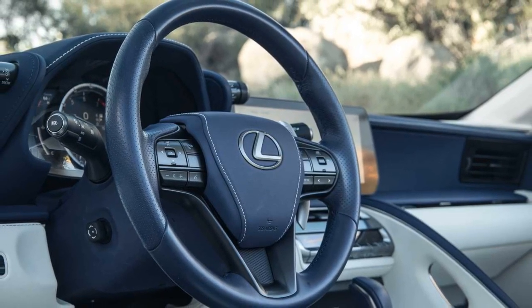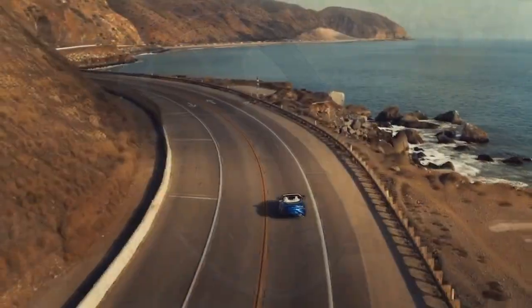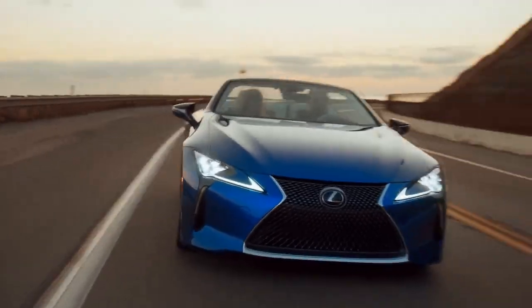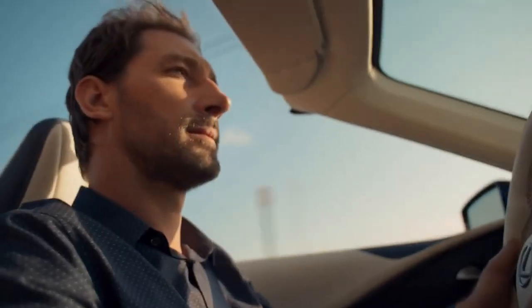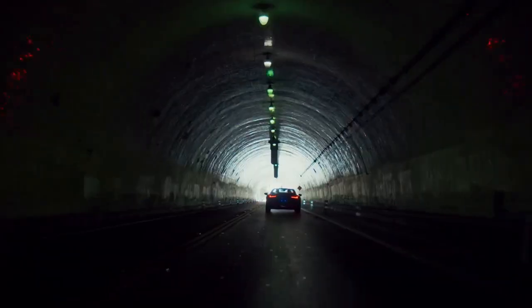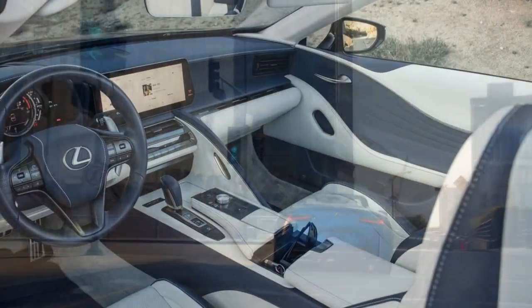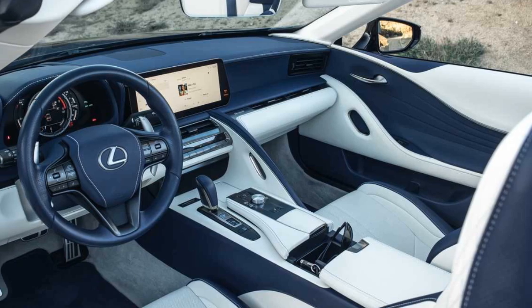The LC convertible looks great in most paint colors, with flare yellow drawing plenty of attention. However, the cloudburst gray of our test car was a perfect match, enhancing the elegant, classy vibe Lexus infused into this convertible. Interior, modern craftsmanship.